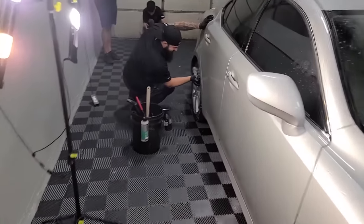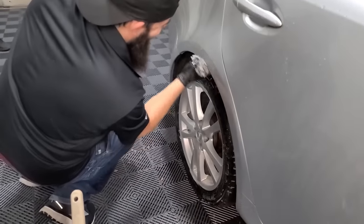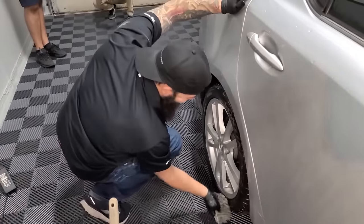Look at this. They're washing the wheels and the tires. They're brand new, Jason. They're brand new. We're getting the wheel wells. You don't have to do that. The tires are still dirty. It's like they're detailers or something.